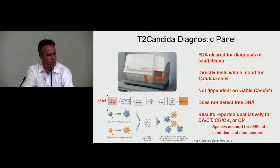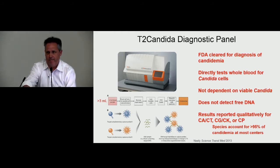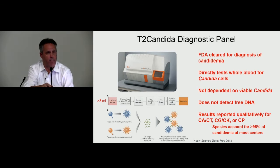So the T2 Candida Diagnostic Panel has been FDA cleared for the diagnosis of candidemia, and it directly tests within whole blood for Candida cells. So you have a self-contained desktop machine, the T2Dx machine. You take an EDTA tube, you pop it in the machine, it lyses the Candida cells, it amplifies an ITS target, and then agglomerates that with nanoparticles and detects the nanoparticles within the self-contained instrument by T2 magnetic resonance.